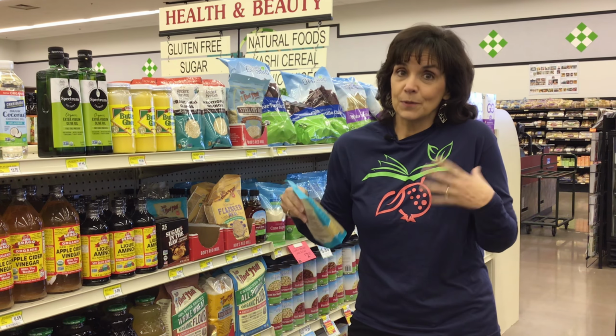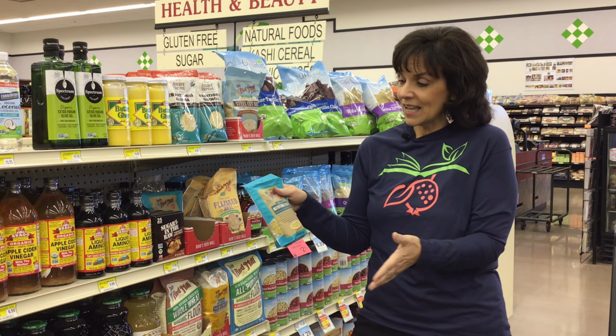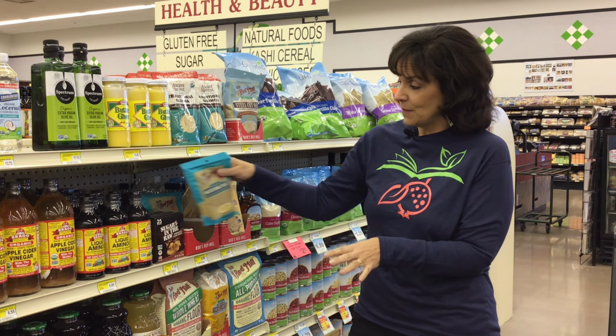They just aren't getting the boost of nutrition. Maybe they're not taking a good vitamin, maybe they're not eating a healthy three meals a day. This would be a good addition to put into their meals.